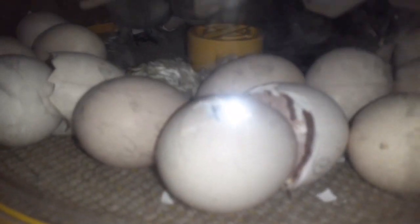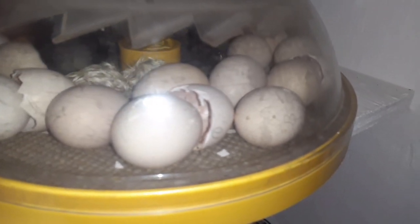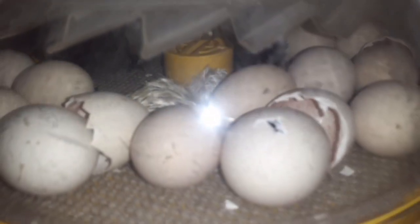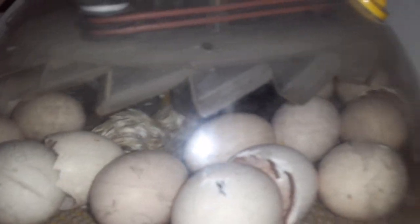Anyway, that is about it for the hatching process. We will come back and catch up with chicks a little bit later when we talk about brooding and transferring them to the brooder and keeping them safe while they are in the brooder.